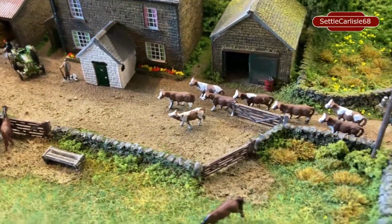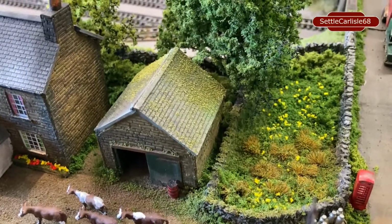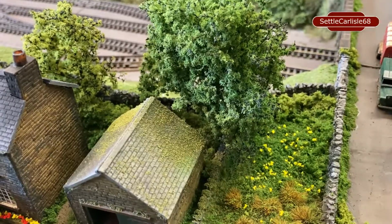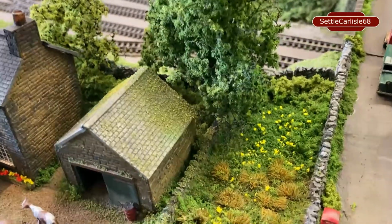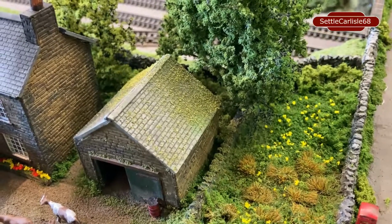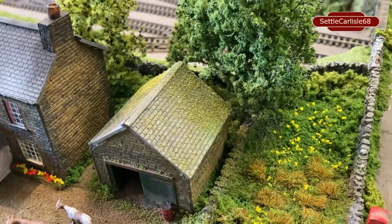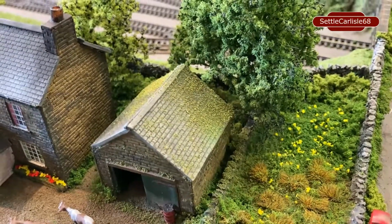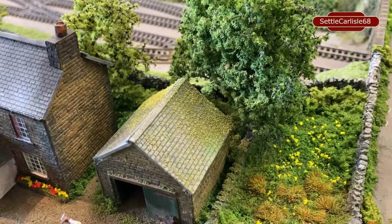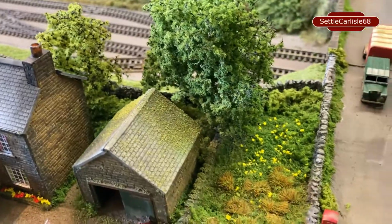And then coming down, you can see more of the mud effect on the gates, telegraph pole there, and then I think this is one of the features I really like, and that's the moss on the workshop roof. And I also carried that down onto the wall below, which is what I saw whilst I was at Ravenseat Farm, so it gave me a great idea. I basically achieved that using two products: the WW Scenics green moss weathering powder, and also burnt grass, which is done by Woodland Scenics. So there's a combination of those two products on the roof.